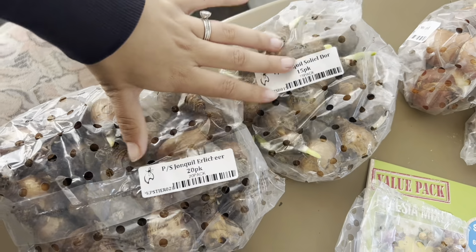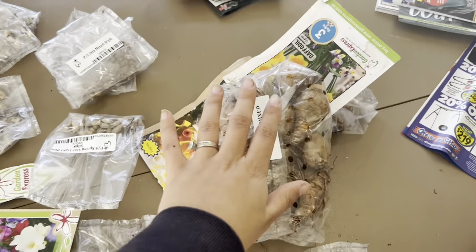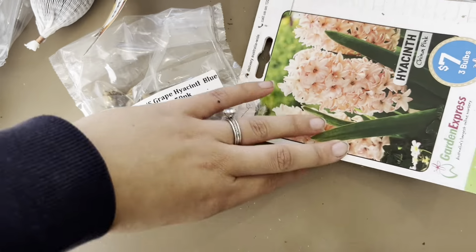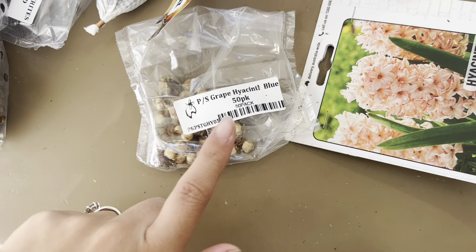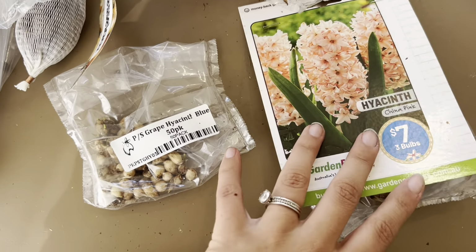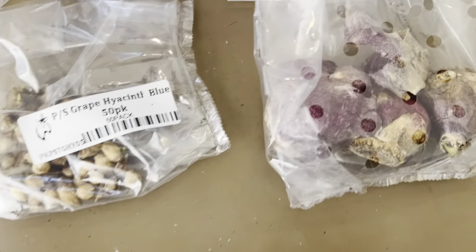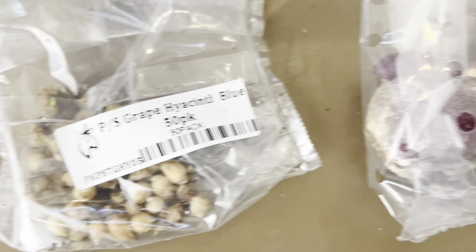I also just realized that these are daffodils, so I've got plenty of daffodils here. And just another note that these are actually small grape hyacinth blue, and these are the big ones. So I probably will plant these at a different depth. See, as you can see, the bulbs are even very different.